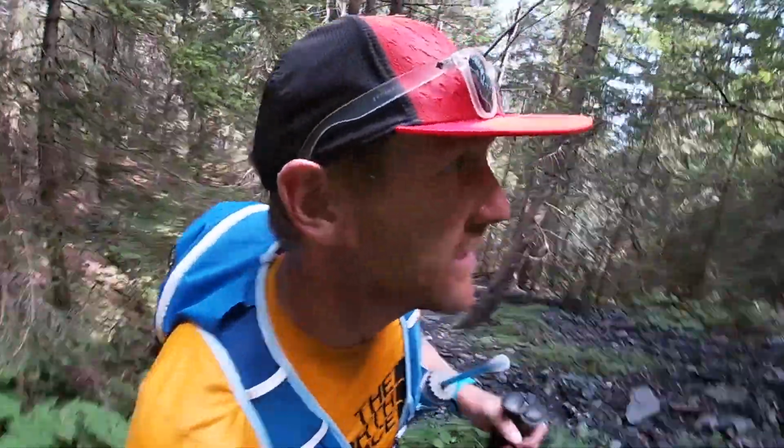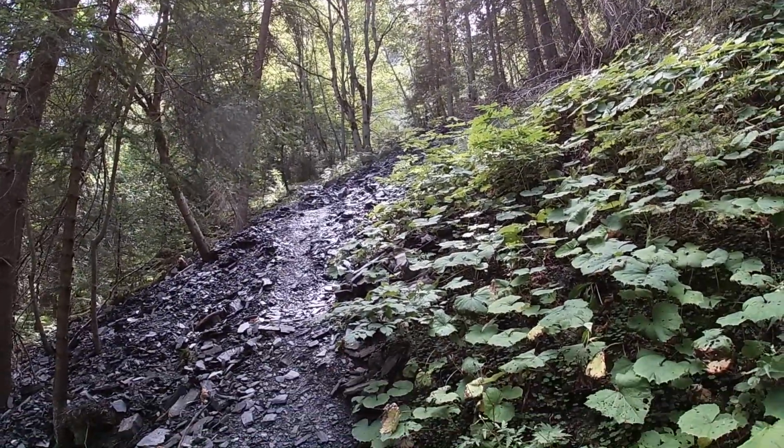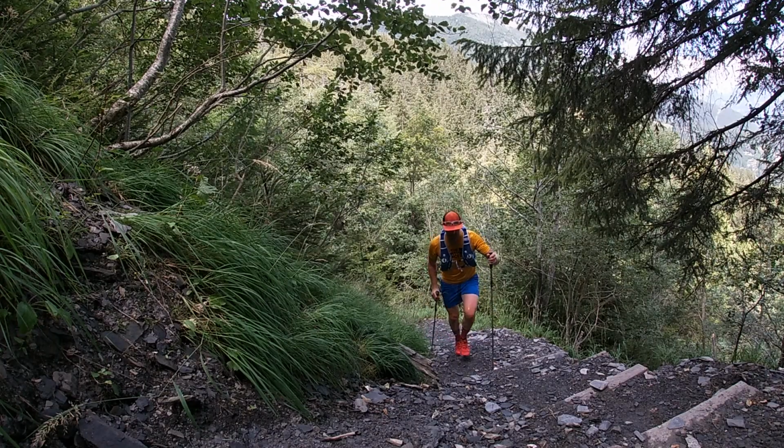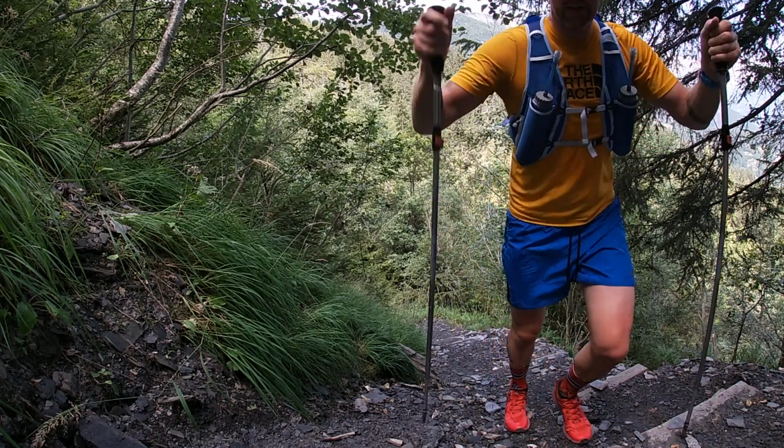As you can see, perfect example now of super steep slate. It's not going to be grippy, so chances of running up through here successfully are slim. So again, it's a case of backing it off, getting past it, and finding somewhere where you can then feel comfortable running again. Yes, we've got some nice steps. Again, super steep, so using the poles and just walking our way up through.